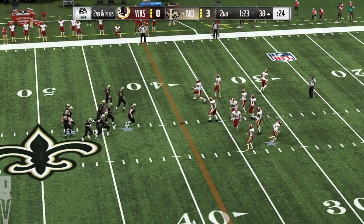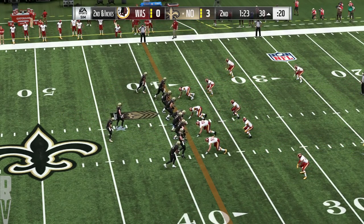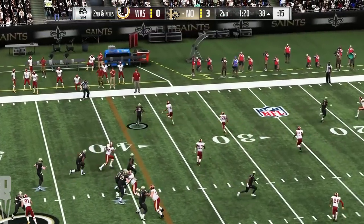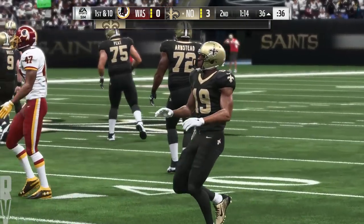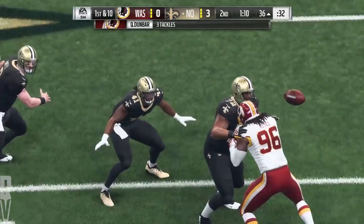So, second and inches after that first down completion went just shy of the marker. Now Breeze. Caught on the left side by Ginn. And here he'll be brought down a little shy of the 35 at the 36. Breeze to another longtime vet, Ginn, for the New Orleans first.